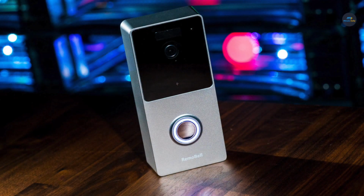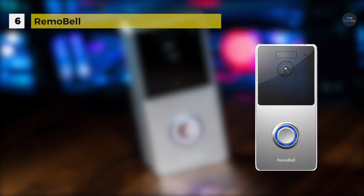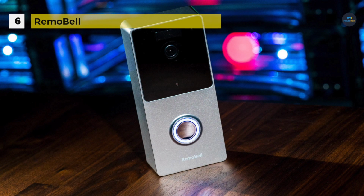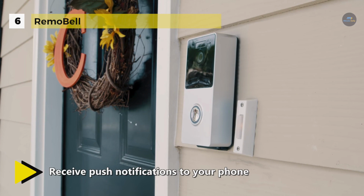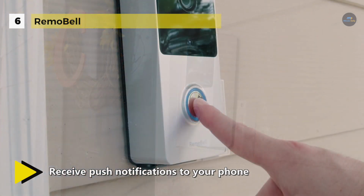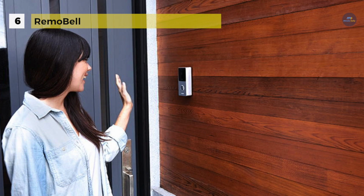The RemoBell is a battery-powered Wi-Fi wireless video doorbell that lets you answer your door from anywhere using the RemoBell app. The video doorbell syncs to your mobile app and enables you to see and communicate with your visitors from your smartphone. It has a recent activity log, which displays every event, and cloud video your camera doorbell captures onto a timeline on the RemoBell app.